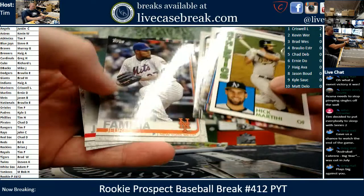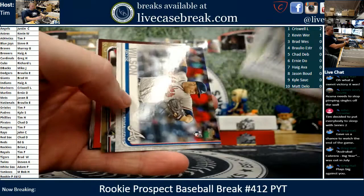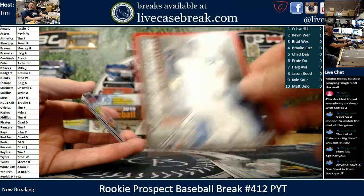All base, last stack of Series 2. And we can all wake up. Some color in there. Another gold for sure. This gold is Ketel Marte for the Diamondbacks. No she shed for me, man. Not yet. Bellinger for the Dodgers, home run challenge. I believe that's expired now that the playoffs are here. Go to LA though, Braulio, you'll get that in the mail. Maybe they allow you to do it in the playoffs, I don't know.